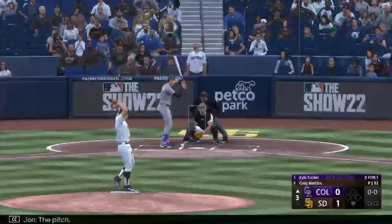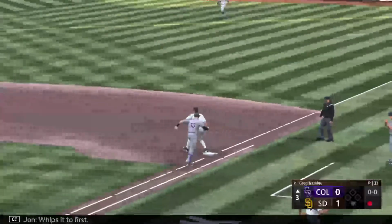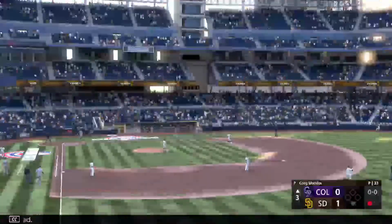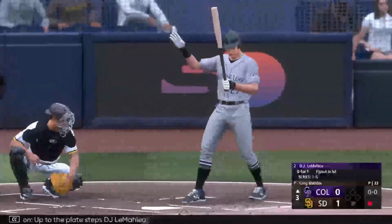The pitch. On the ground. Baez handles. Whips it to first. And Tucker is retired. Up next for Colorado, the third baseman, DJ LeMahieu. Up to the plate steps DJ LeMahieu.